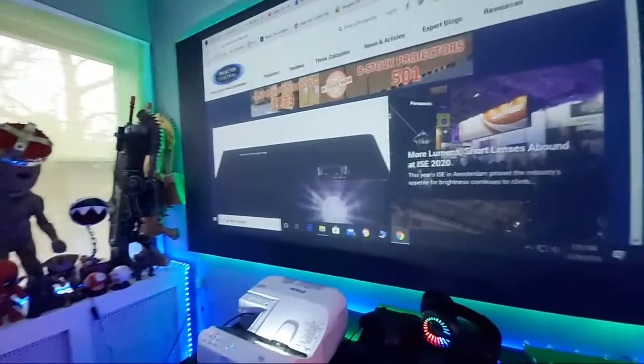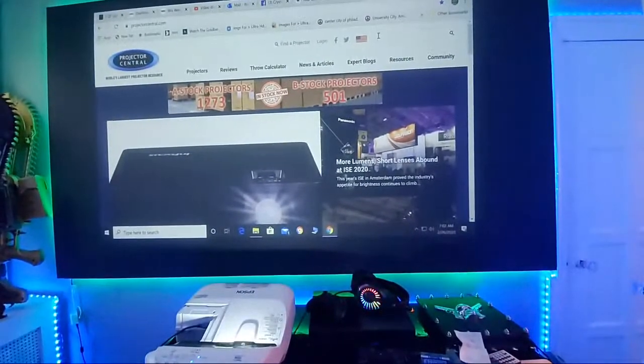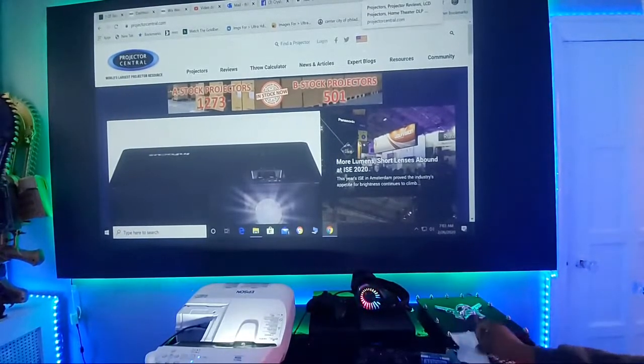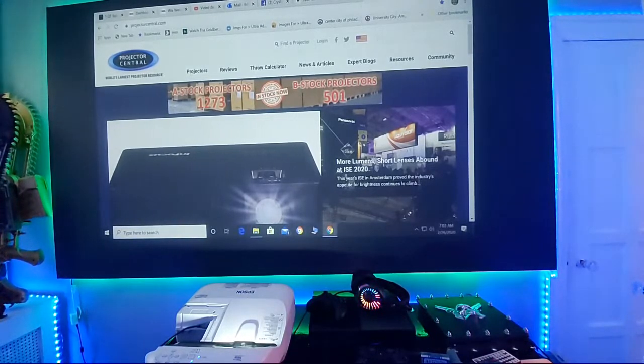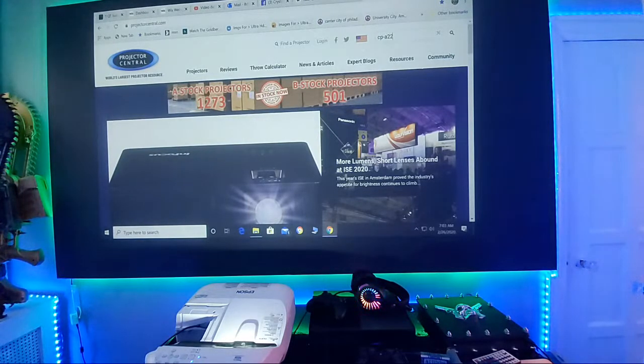All right, so here we are on Projector Central. I don't know if you can see all that from here. I'll try to back up a bit so you can see it. Projector Central right there. Oh, they've got a bunch of them up here. It's not mine. CP. Okay. No. Maybe a zero in. All right. Is that it?